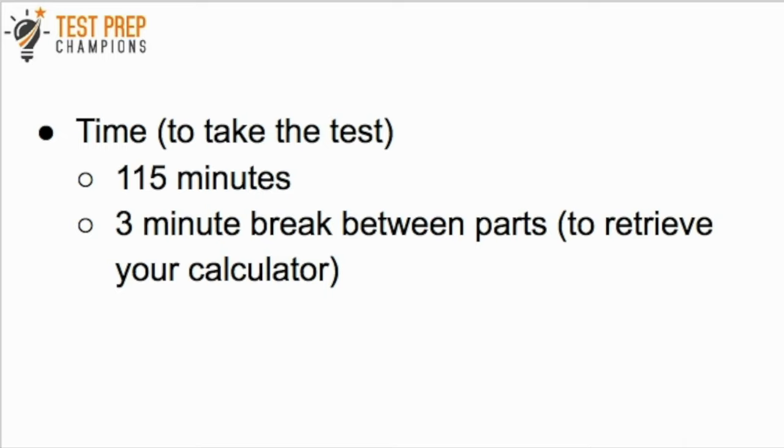You should know that there are 2 parts on the test. The first part you are going to have to do without a calculator, but it's not going to be most of the questions on the test. For the majority of the test, you will be able to use your calculator. And I've heard that if you're taking the test online right now, you're not allowed to use your own calculator. You have to use one that they give you on the screen.